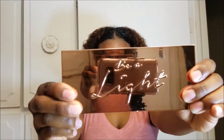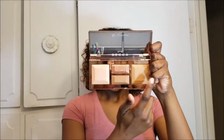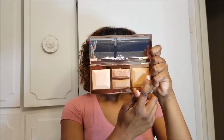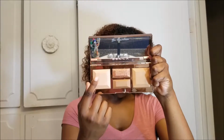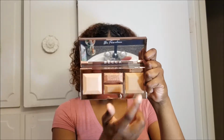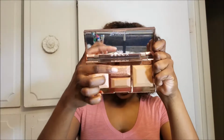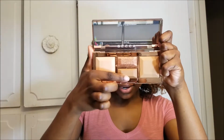And this is the Becca Cosmetics Be a Light palette, and this is medium to deep again. So right here is the brightening powder. Here is the blur powder. Here it says use all over your face to brighten and boost radiance. And this one says use all over your face to blur imperfections. And then up here, I have blush. And here is the contour.